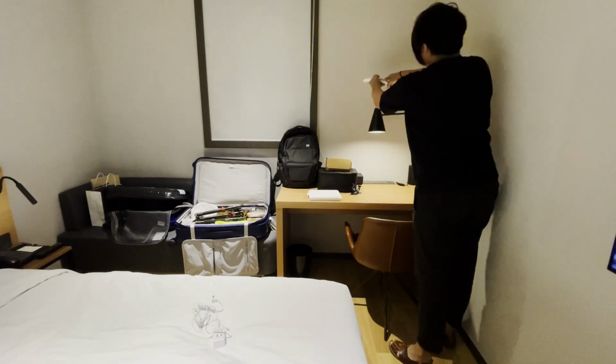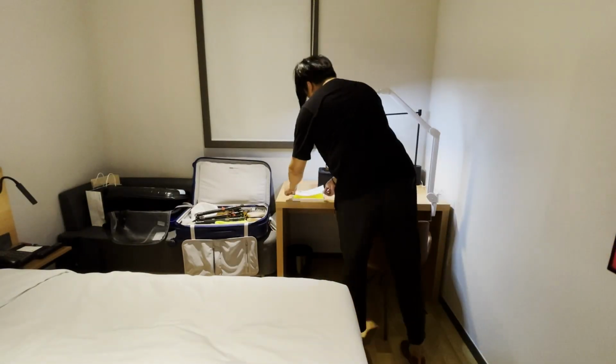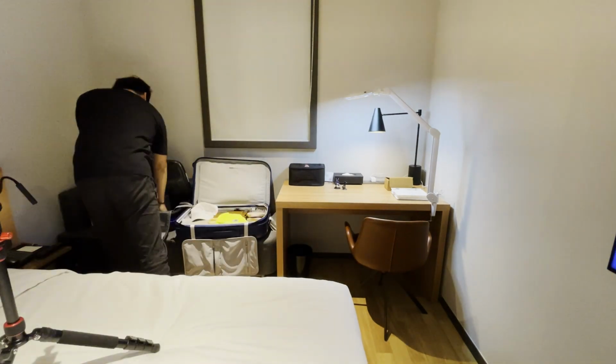And here we are in a hotel room. Why are we here? We're on a business trip. Of course, no business trip is complete without painting miniatures. So, believe it or not, this type of situation was actually very common for me, especially pre-pandemic. I would often find myself on these business trips, and of course, I would bring my miniatures with me.